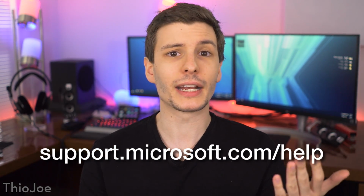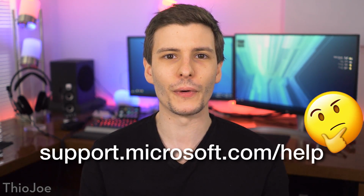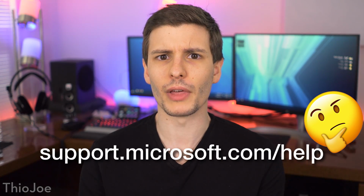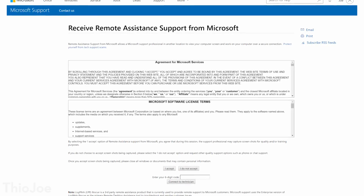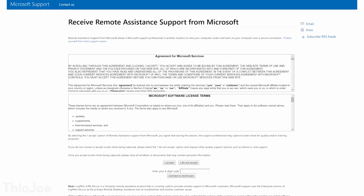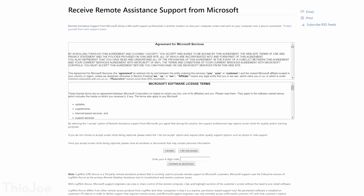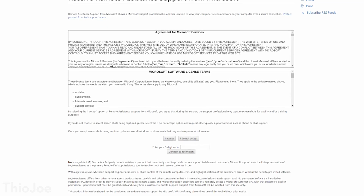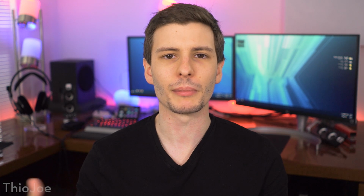support.microsoft.com/help. And it can't look like a more legitimate website URL. I mean, if you've had someone on the phone saying they're from Microsoft and they're telling you to go to this URL, you'd probably believe them. And the thing is that this is an actual page that Microsoft will use as part of their tech support. And this is just like an agreement page, which then goes to the next step, which actually allows you to connect to them. But what happens is this agreement page doesn't really discriminate between whether you're going to be connecting to a Microsoft employee or some random person who is hosting a LogMeIn Rescue session.